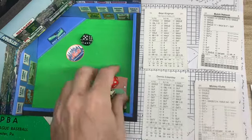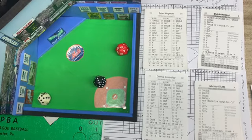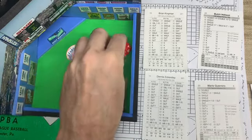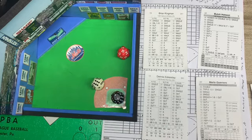And 1 out. Here's Mickey Klutz. Mickey Klutz bats from the right side. What is he batting? Batting 238 on the season, a 34. And that will be an out. Bouncer to third. And here's Mario Guerrero with a 26. And against a lefty, that's a single. Against a righty, it's a fly to center field. Nice running catch by Lynn to retire the side.